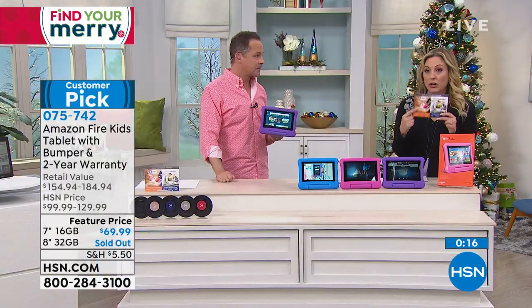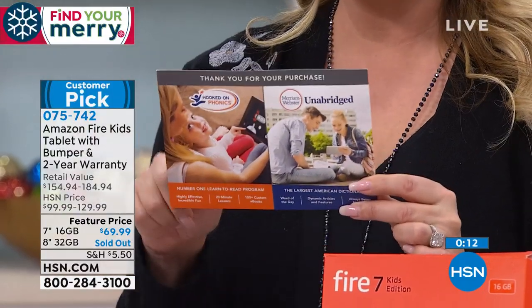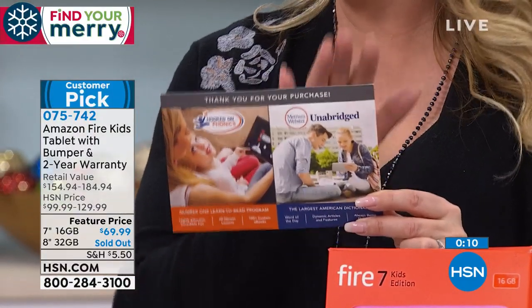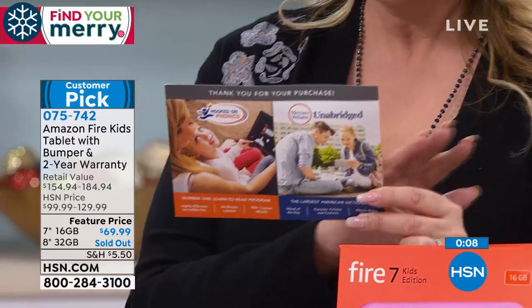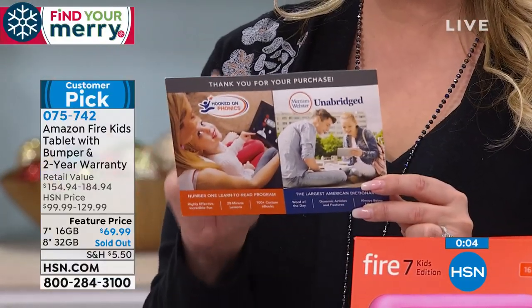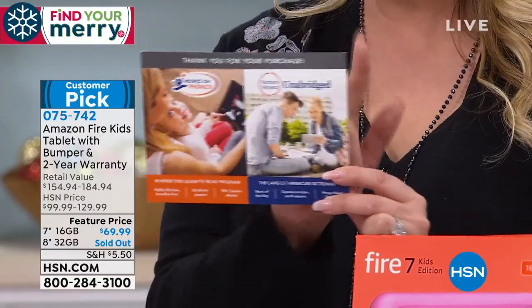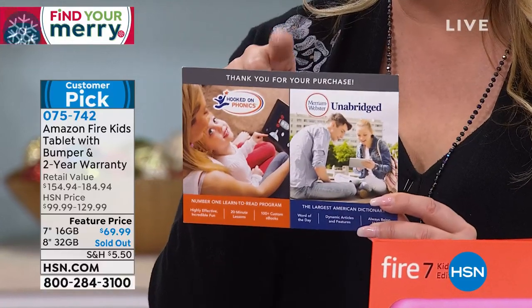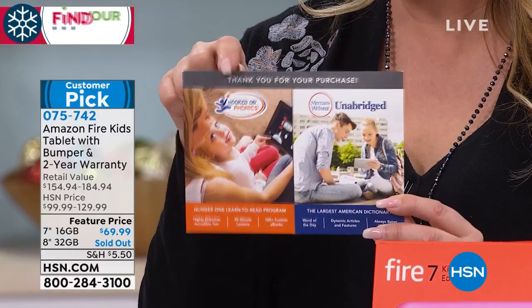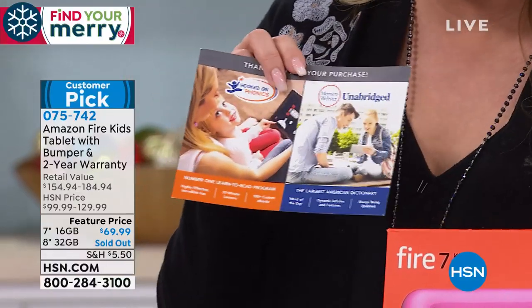You also get a card, don't throw this away, that's going to come in your box. On the back are download codes. You've got Hooked on Phonics, great for kids. It's an oldie but goodie program. Absolutely, everybody loves that. And then you also have a Merriam-Webster unabridged dictionary that's included. How great is that? They're not free, but they're free for you because we included download codes. See, it says thank you for your purchase. These are included for those of you who get it here at HSN today.